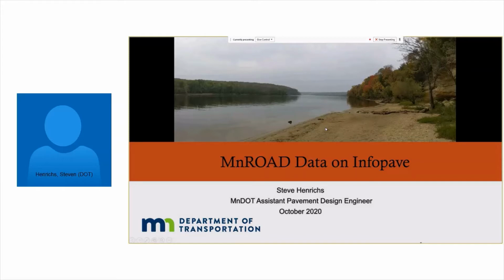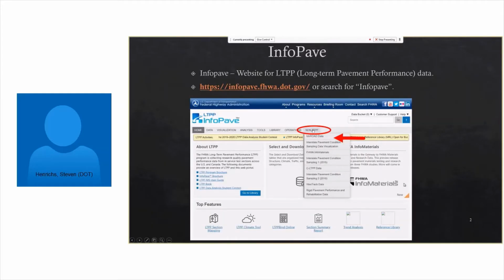All right, InfoPave is the FHWA website to access LTPP data. That's the Long-Term Pavement Performance program, which is pavement test sections from all around the United States and Canada. You can get to the front page of InfoPave by following this address, or you can just do a web search for InfoPave, and we should be getting a link on the MnROAD page.